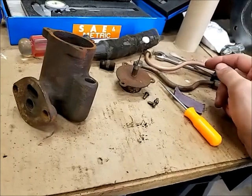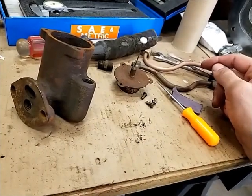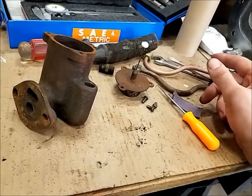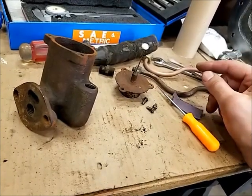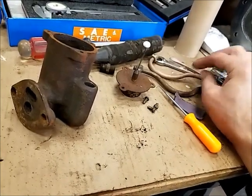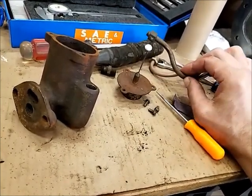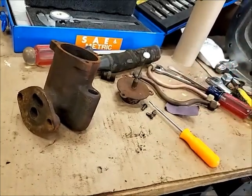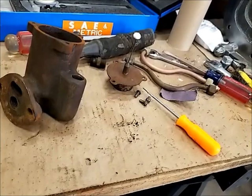In fact, one of the books I was looking through showed an old ad for an Allis Chalmers 612, and in one part of the ad you could clearly see a 90-degree fitting. In another part of that same ad, a different picture of the engine, it looked like a straight fitting. So I think either one of those is perfectly acceptable.